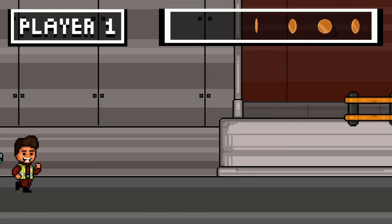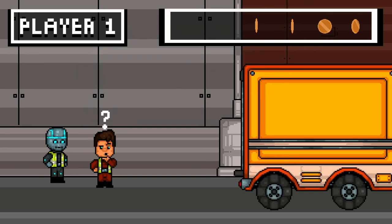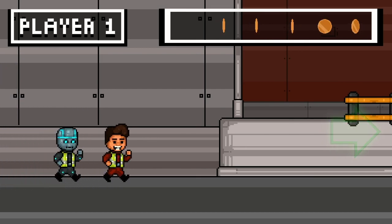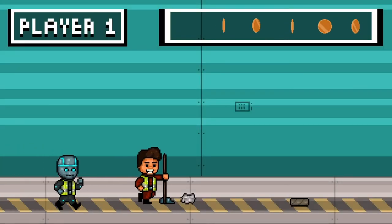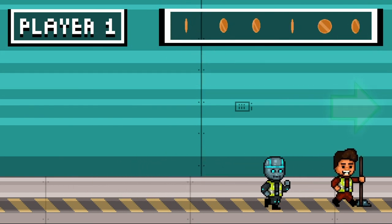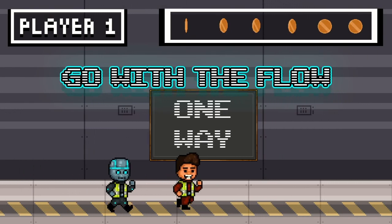Out in the yard, watch out for trucks. Remember, trucks don't have eyes. You can see them better than they can see you. Finally, keep an eye on your own feet. Slips, trips, and falls can happen when you drop your guard. Some areas are marked for one-way traffic. Follow the signs.